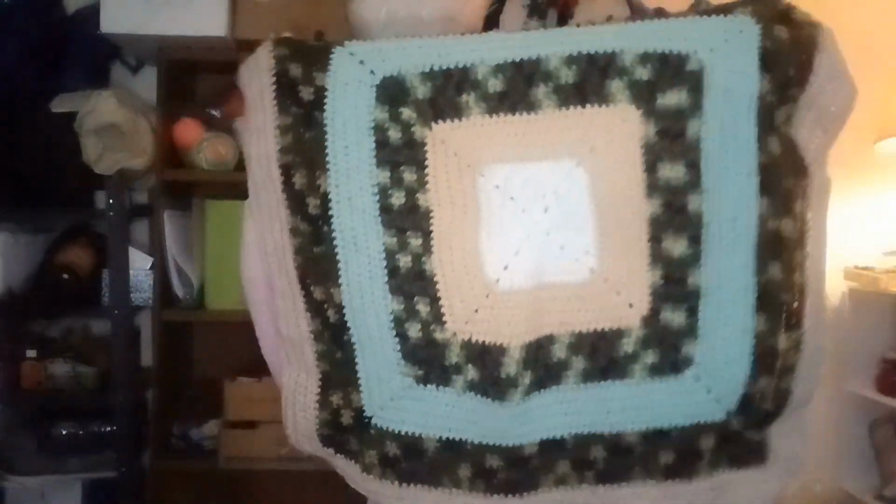So now that I'm done with the light brown layer, oh, I gotta show you something. This is the back side. You see what's missing? I have been a good girl. I have tucked in my yarn ends at the end of each round so that I'm not going to have them to tuck in once the blanket is done.